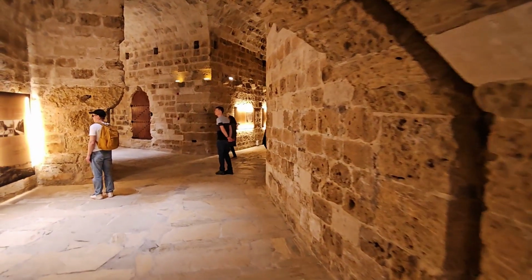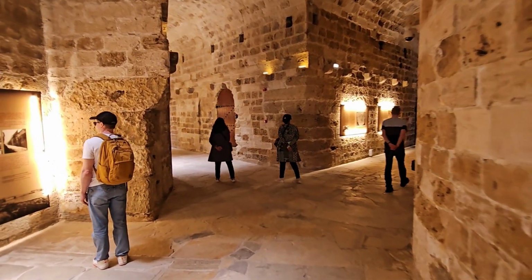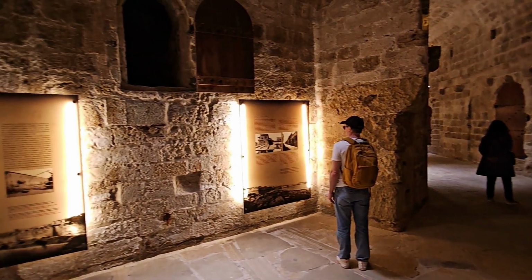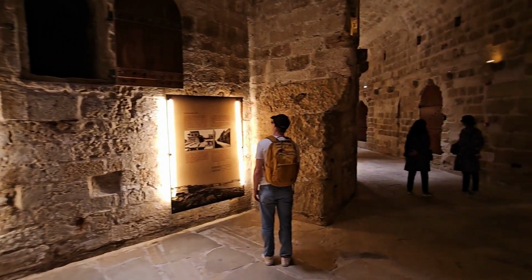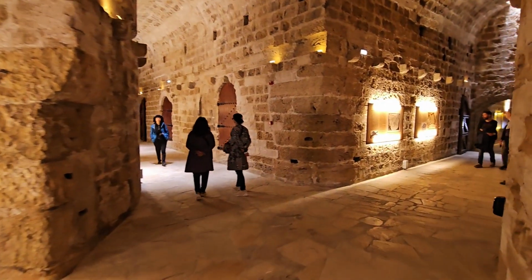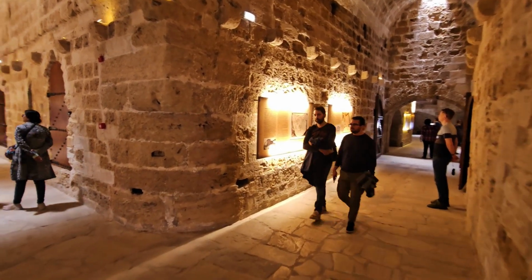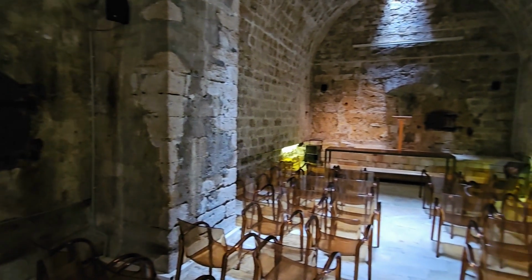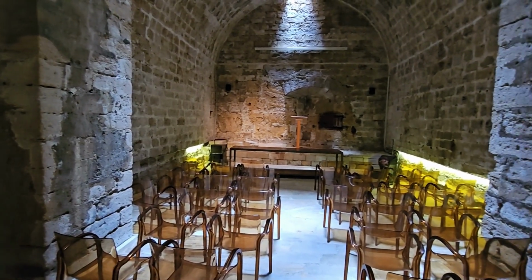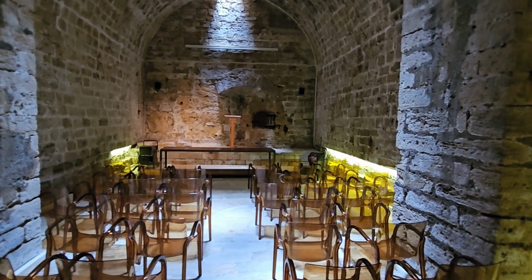And as we go still further on, lots more information about all of the sub rooms within the fort itself, and why it was such a strategic importance in the protection of Heraklion. And a lovely part of the fort itself for those of a religious order, and here is the local chapel.